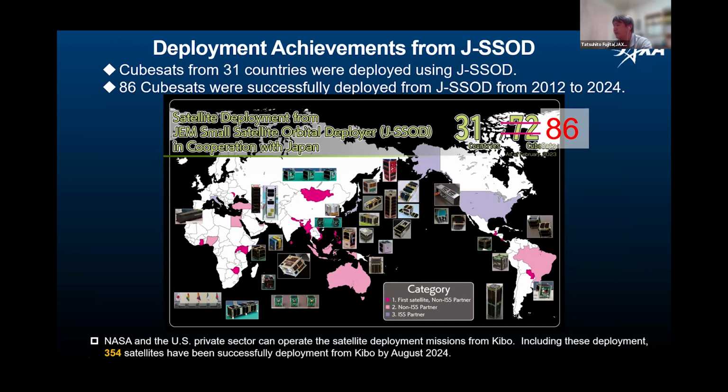As you can see on the world map, we are releasing satellites from all over the world, regardless of region. 9 teams of satellites have been selected by the JCube program so far, and 2 satellites of 1 team have been successfully deployed last month.